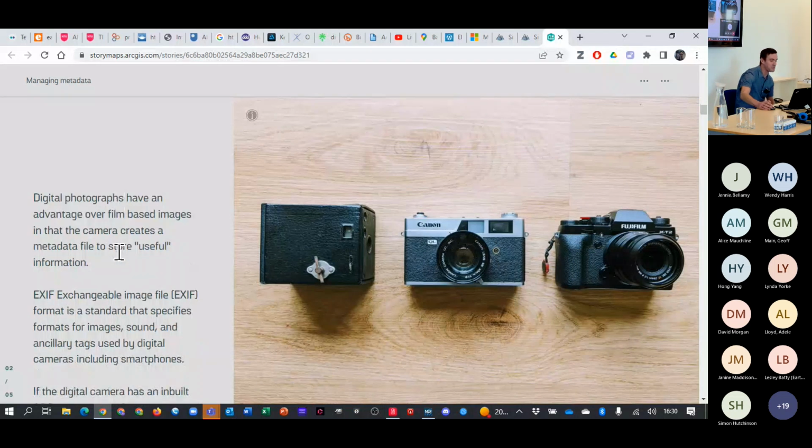And digital photography has really given us a bit of an advantage. There's something called an EXIF file, which is included with all digital images, which contains loads of useful information that we can make use of, where our brains don't necessarily connect the things that we're trying to remember. So we're going to have a look at how we can use EXIF, so exchangeable image file format, to help us in the field.